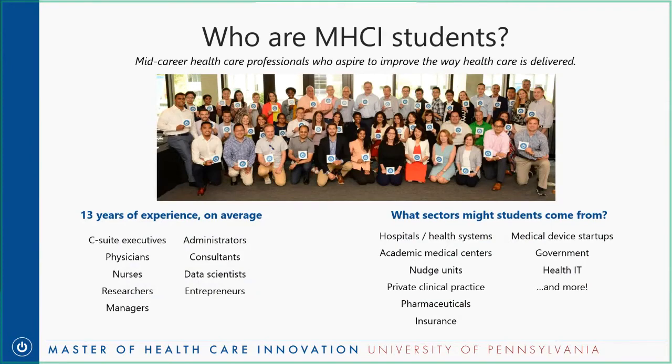On the left, you can see a list of some of the examples of the types of roles students have. So they cover both clinical and non-clinical roles at all different levels of the healthcare system. And on the right is a list of examples of some of the different sectors that they come from. So you can see it's a really mixed bag. And this is definitely not an exhaustive list of all the kinds of healthcare professionals that could be a fit for this program.